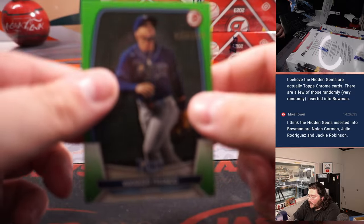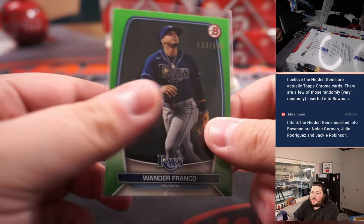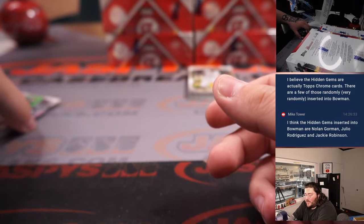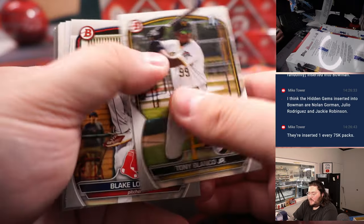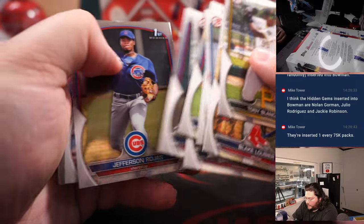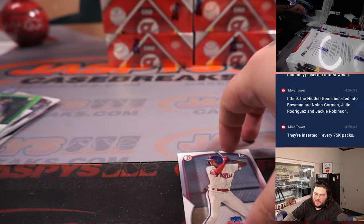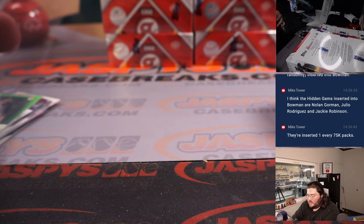Lime green paper Wander Franco, 133 out of 399, second year. He's been on fire. Tampa Bay Rays and DY. Justin Crawford, one of our big guys for the Philadelphia Phillies. That's going to go to Jeremy.